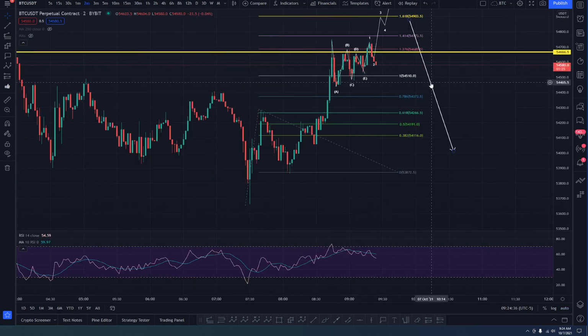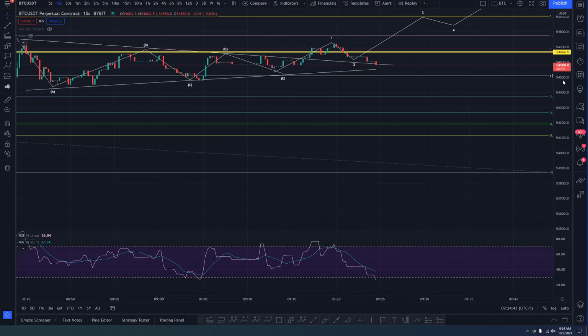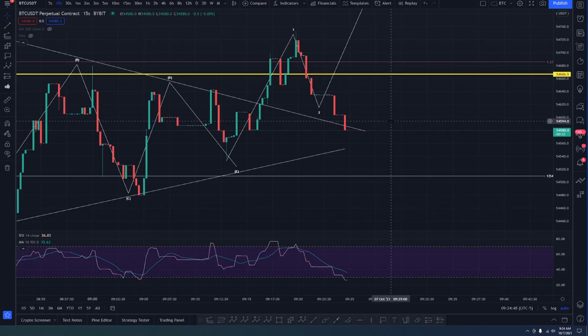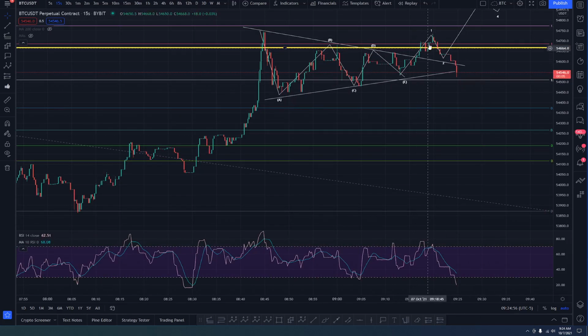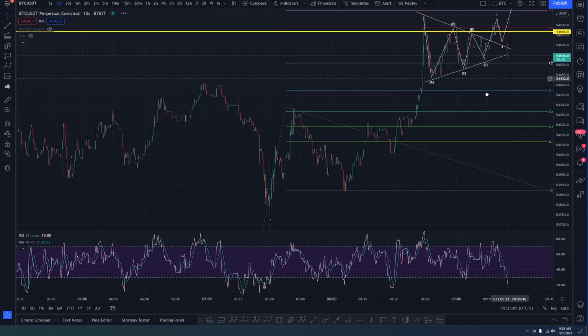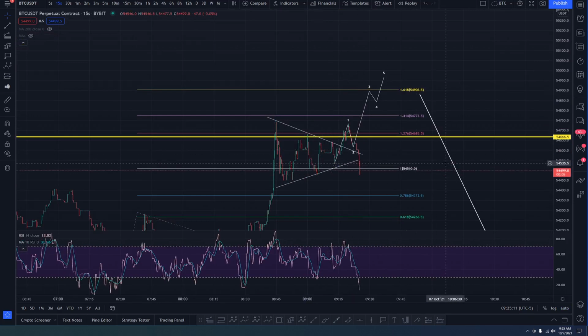It looks like that's all you're getting. Let's see here. Kind of cheesy, isn't it, guys? Broke up, made a triangle, broke up to the upside, barely. Didn't even break the high. That was kind of shenanigan-esque. But well, there it goes.